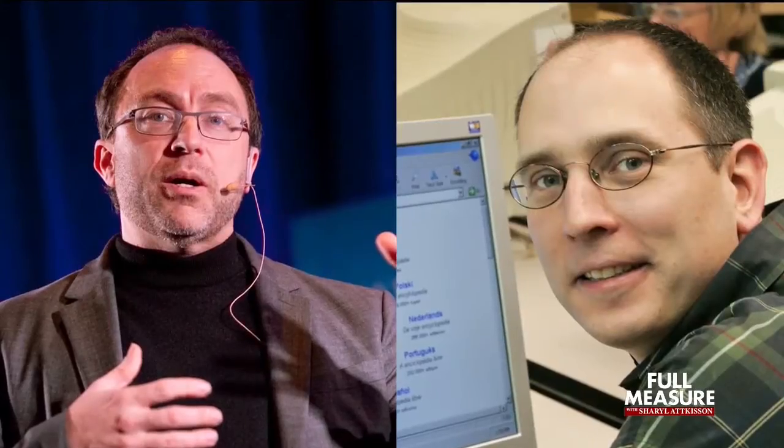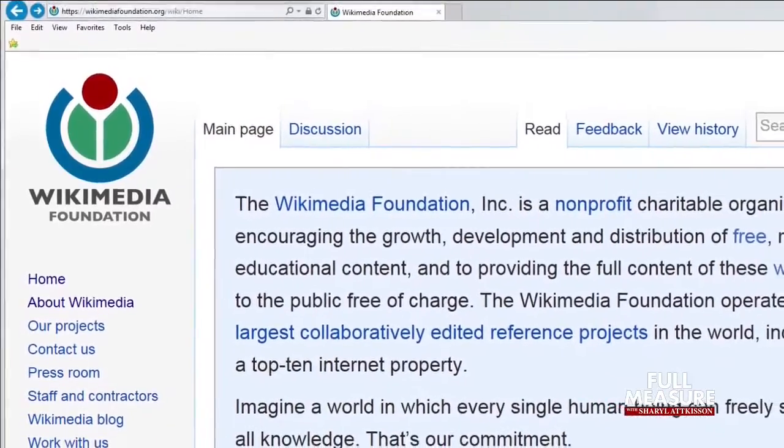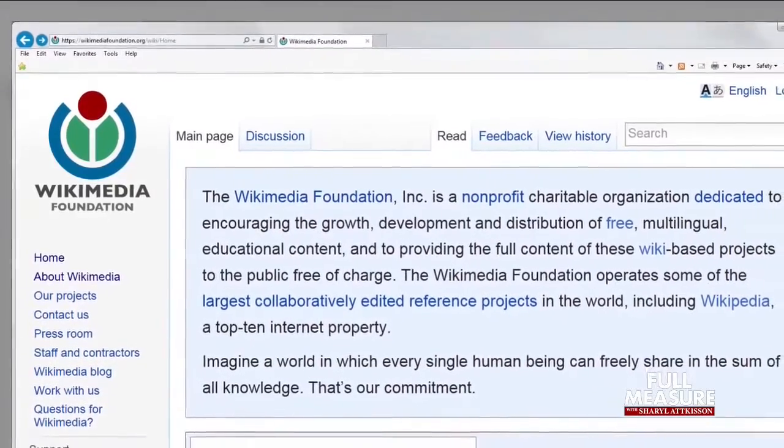investigate. Wales has publicly feuded with Coase over the paid editing policy, but declined our interview requests. The Wikimedia Foundation, the nonprofit that runs Wikipedia, and the Wikipedia editors we asked also offered no comment for this report.